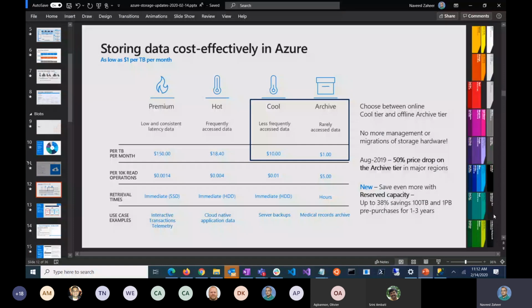Okay, so let me quickly move on to this slide. We looked at different storage types in terms of redundancy. Now let's look at what different storage types are available in terms of latency. You have premium storage, which is based on SSD. This storage is for low latency, high throughput, highly transactional workloads. That's where you need to access data really fast, your databases or file shares of that sort. Then you have hot, which is our standard storage, for workloads like tests and cloud native application data where you do not need very high or guaranteed IOPS.